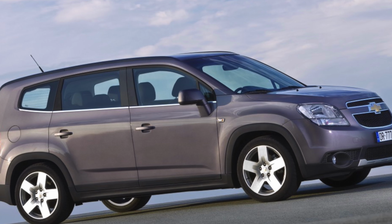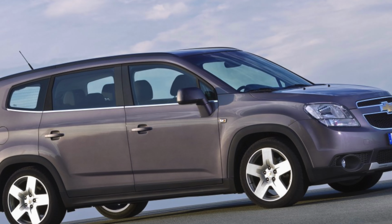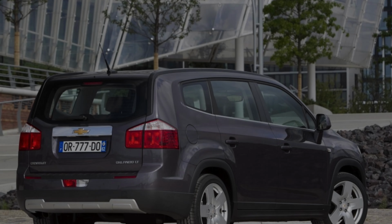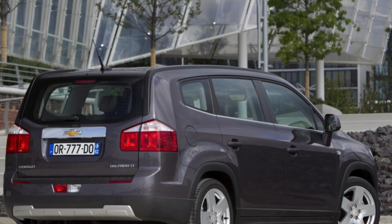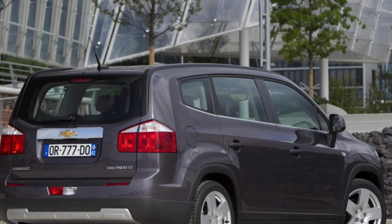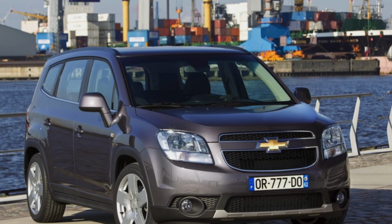You do get a 5-year warranty with servicing and breakdown cover, however, which should provide peace of mind. Some of the interior parts do feel cheap and flimsy, however, so the Orlando might not stand up to family life as well as some sturdier models on the market.